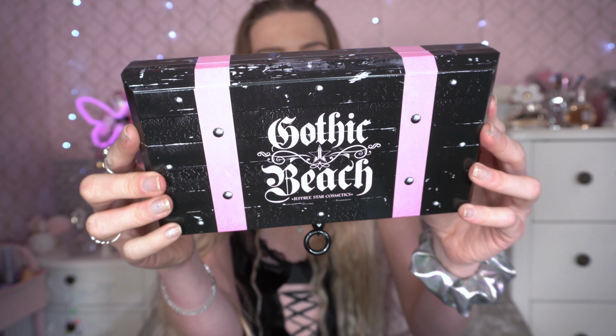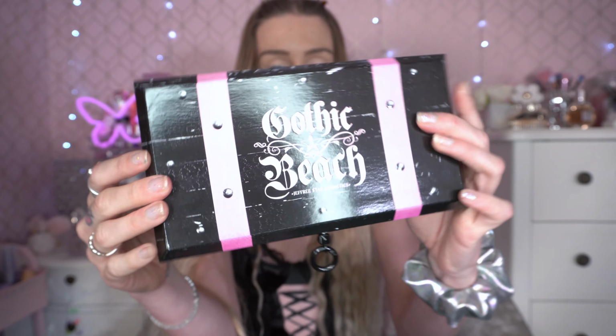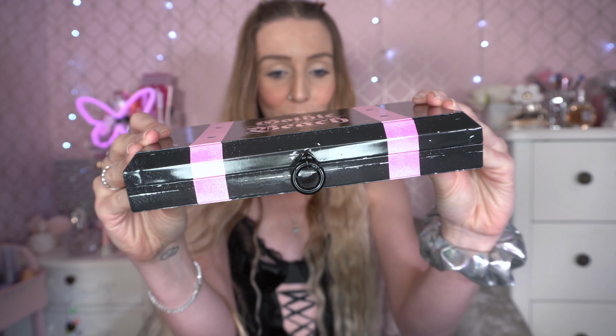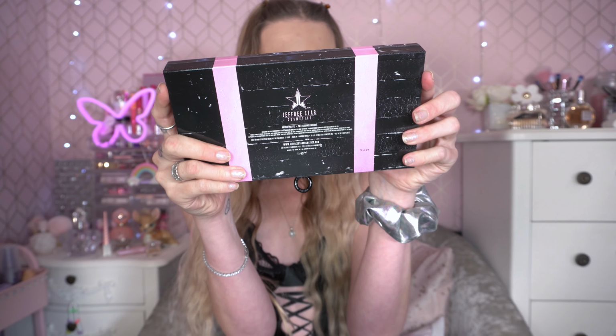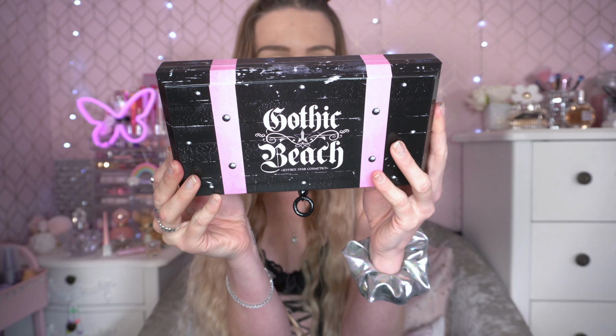This is what the palette looks like up close. I really like the details on it, and the ring is a really nice feature. I love the way these clasp close as well. They feel very secure, very portable if you're looking to travel with makeup, and this is very different to anything I've got in my collection, so I'm very excited to have it.